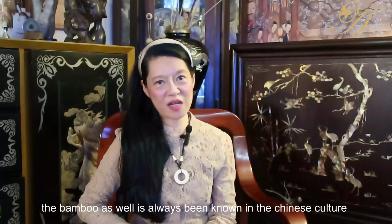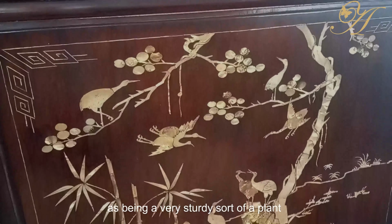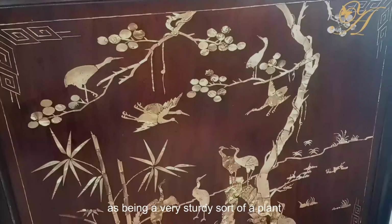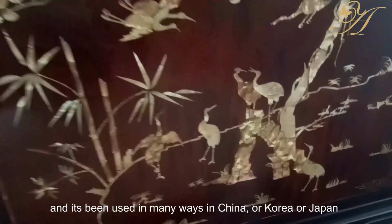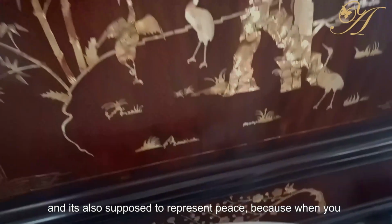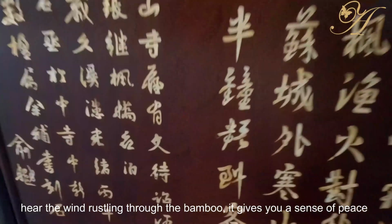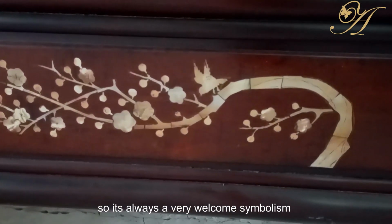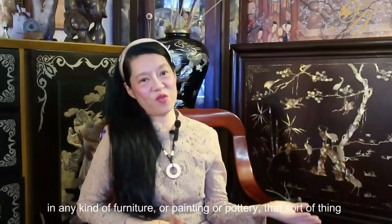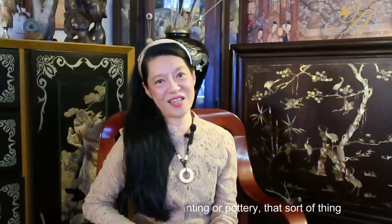The bamboo as well has always been known in the Chinese culture as being a very sturdy sort of plant, and it's been used in many ways in China or Korea or Japan, and it's also supposed to represent peace, because when you hear the wind rustling through the bamboo, it gives you a sense of peace. So it's always a very welcome symbolism in any kind of furniture or painting or pottery, that sort of thing.